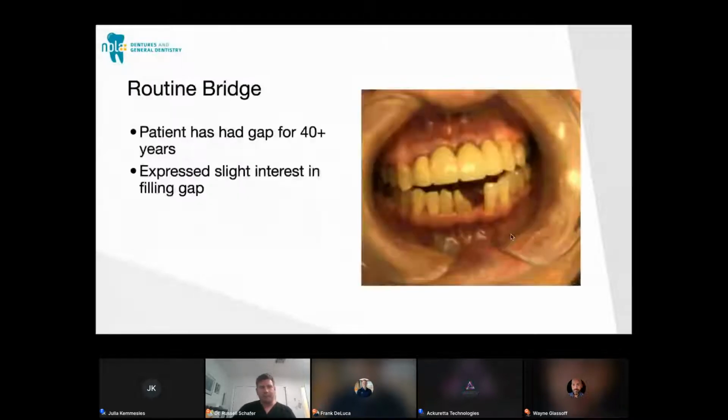Next. So this is a patient I had. I'm sorry for the bad pictures. These are old pictures we had. I thought I had better pictures from before I started this case. But the patient had this gap for 40 years, and she was kind of interested in the gap. So you can see right there, she just has teeth rotated between 23 and 24.